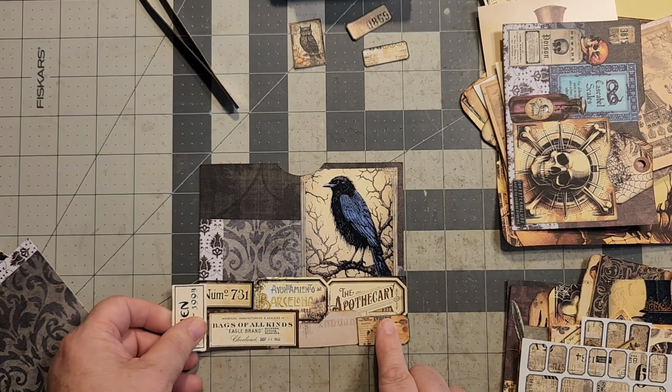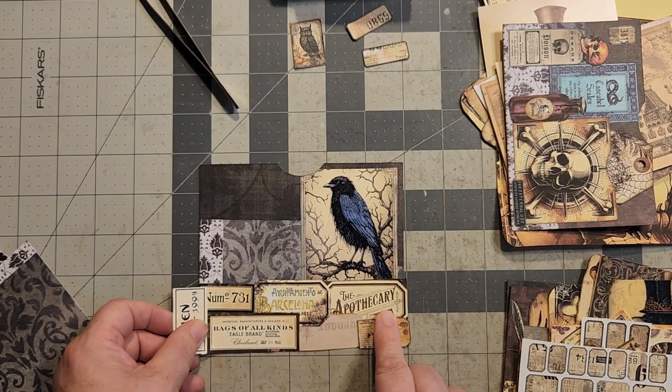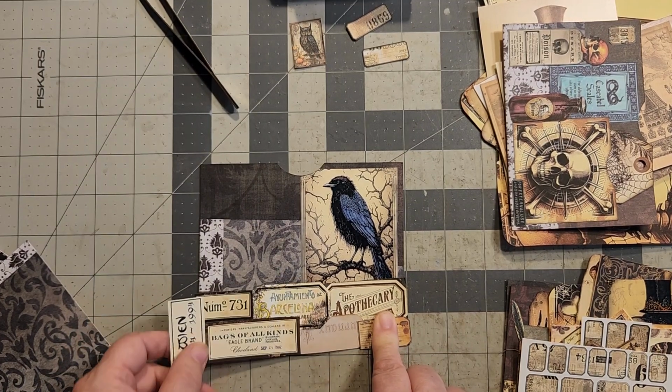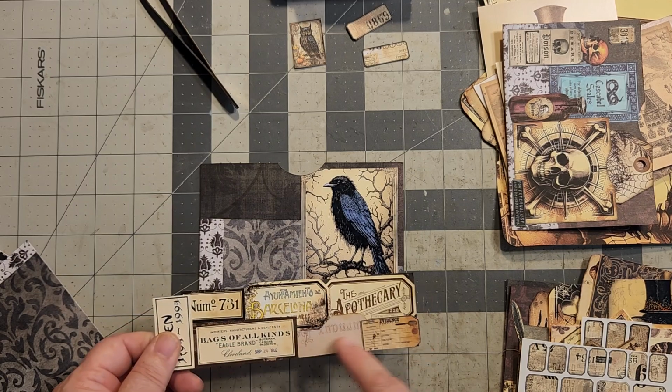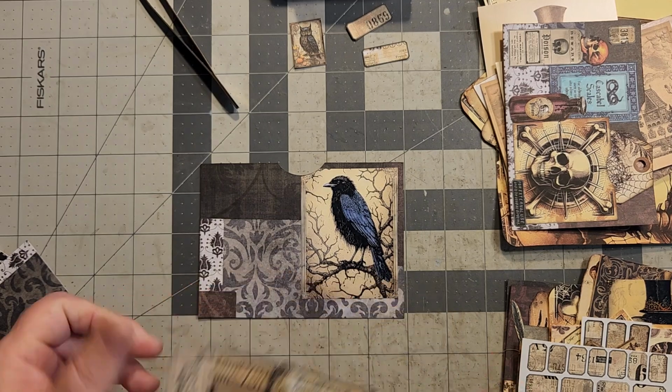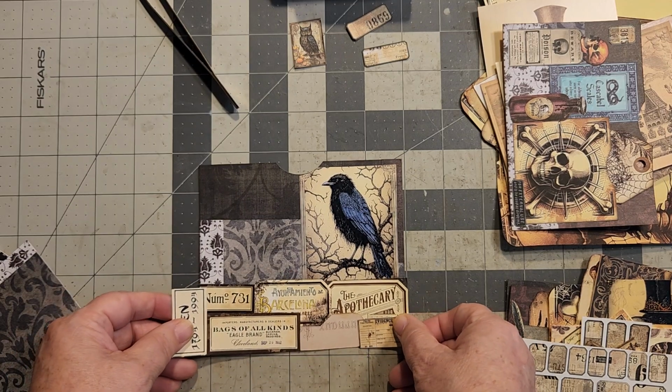So anyhow, what I think I'm going to do is cut it like kind of like right there. And I might cut this in half and then have this part maybe for something else. We'll figure it out because I'm going to glue it down before I trim it.